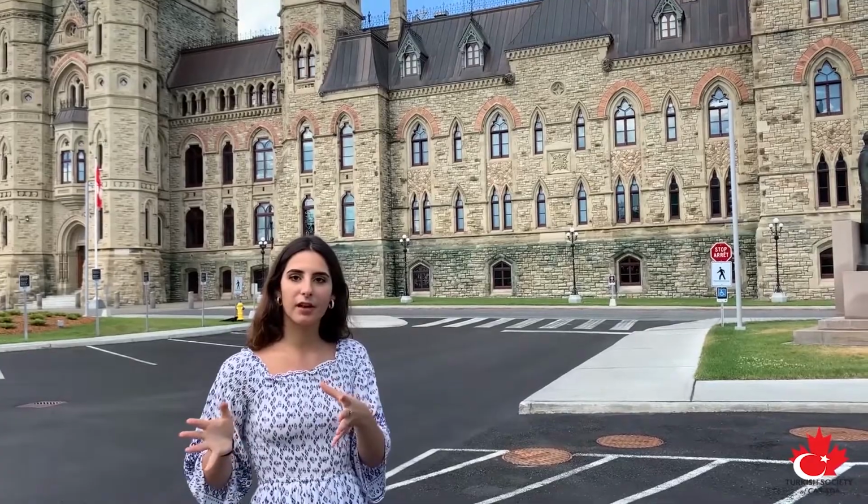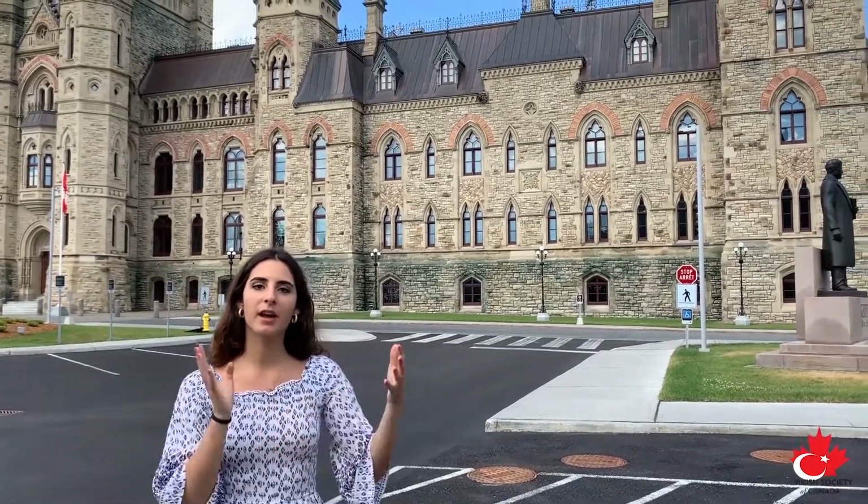There are 338 members of Parliament. Each is elected by the population in each what we call ridings or constituencies. So basically all of Canada is divided into a bunch of little regions and each region gets to vote for one person.